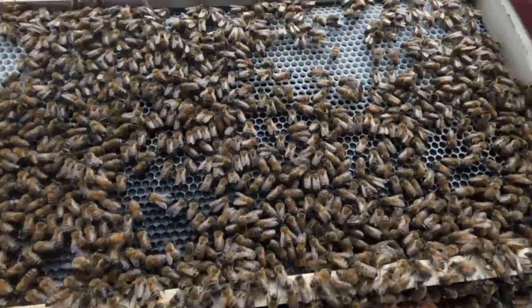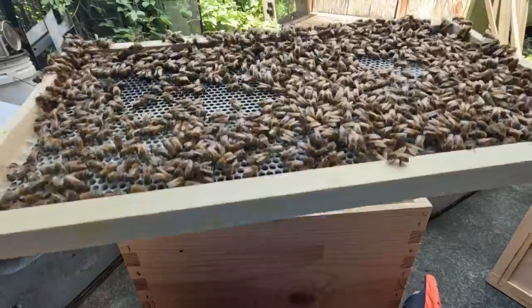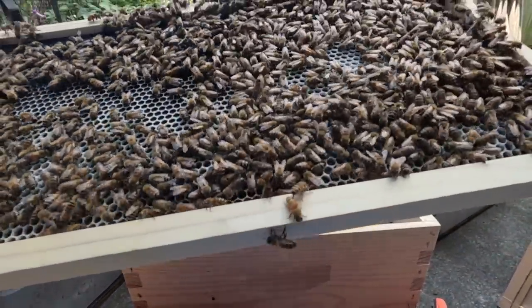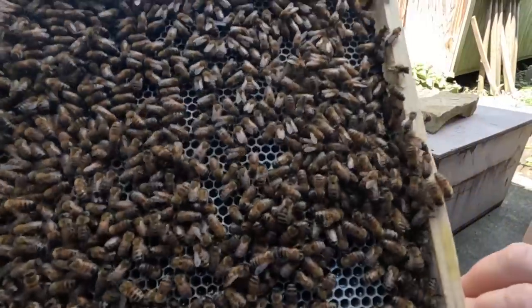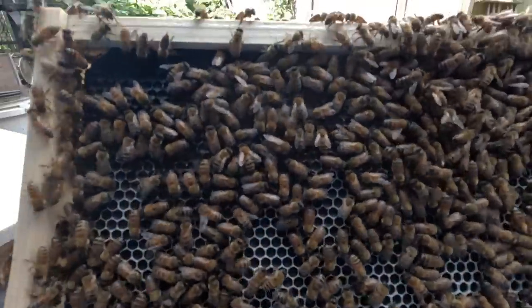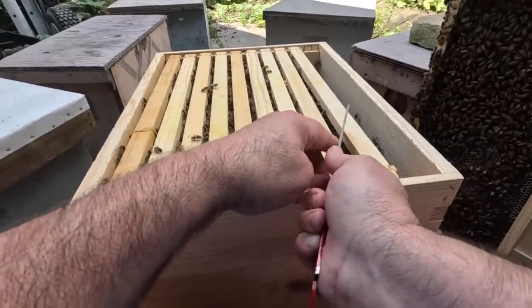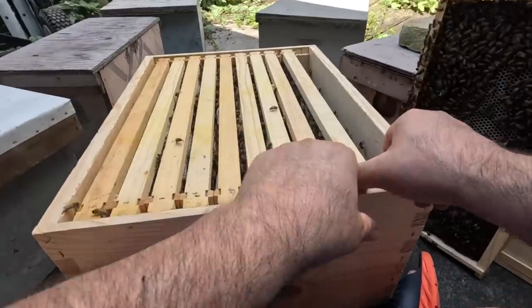And if I find eggs, then I don't know if we're going to pull too many frames then. This is one that they kind of just started working a little bit. You can see there's some fresh nectar. The Chinese tallow flow is on big time right now. A couple of drones. So now we have room to go in and deal with these other frames. They're ready for another box now.